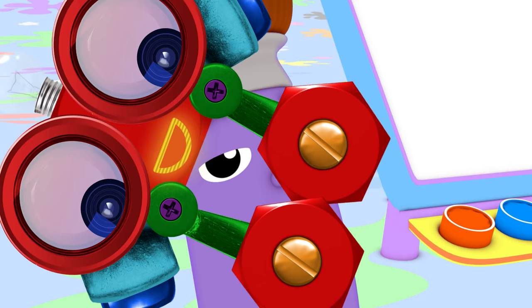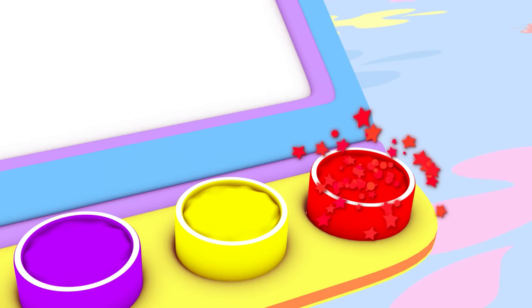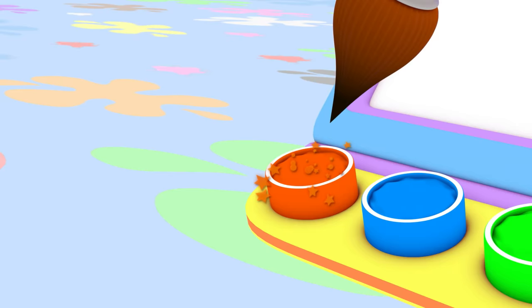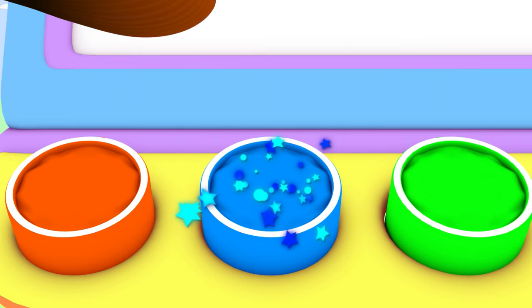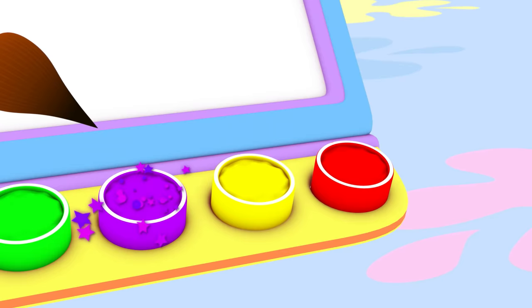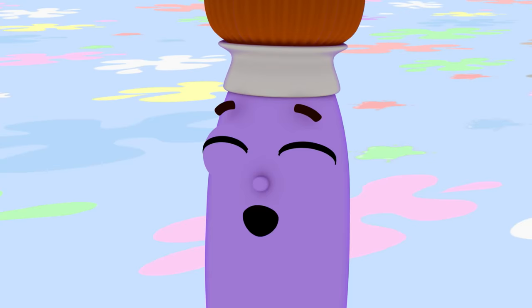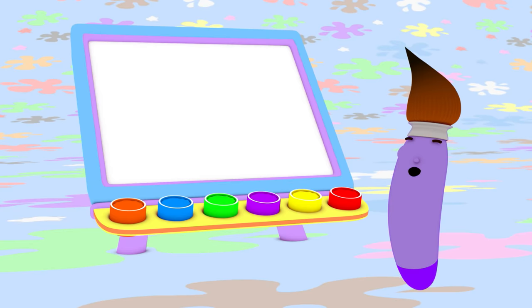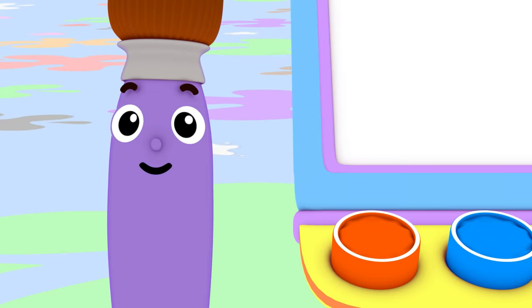Hi, I'm Petey the Paintbrush. I love to paint using all different colors, like red, orange, yellow, green, blue, and purple. What's your favorite color, Petey? A favorite? I don't have just one favorite color. I love them all. I choose colors by what I feel like painting that day. What do you want to paint today?